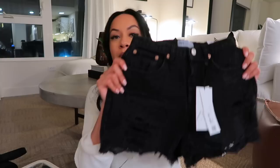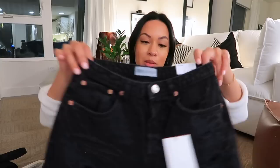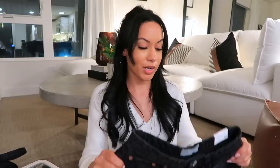Highly recommend trying different denim in store before committing, because their sizing and stuff can be off. You might have to get some stuff altered or tailored. So anyway, I got these black shorts and I like them because they're super distressed and they're just kind of worn in looking, and I don't have a pair of black shorts. Summertime is coming, and sometimes for a night out with some black heels like this, an all black outfit, kind of sexy. So that's what I got those for.